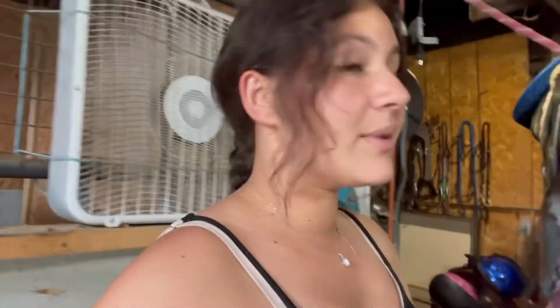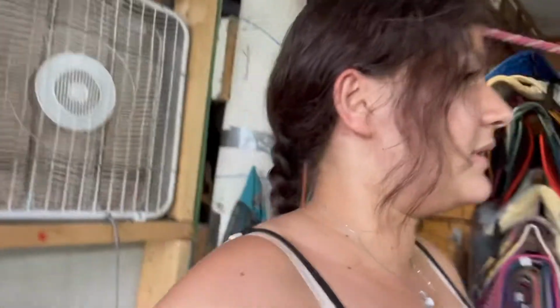Bonnie was already ridden today, but normally Bonnie is my pony ride horse. Today she's not. So I'm currently just getting Chocolate ready. They're both really good for the pony ride type of lessons. So that's what we're doing.